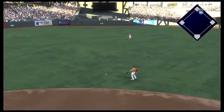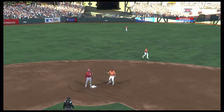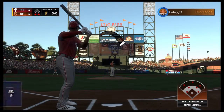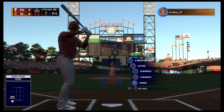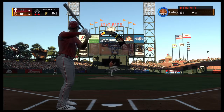He'll get it into second. The tag, and he is out at second. Set to get his evening at the plate started, Michael Taylor. And it's been a real struggle for him with the bat so far this year, looking to get things turned around in a hurry. No contact on the sinker there, and he's behind 0-1.